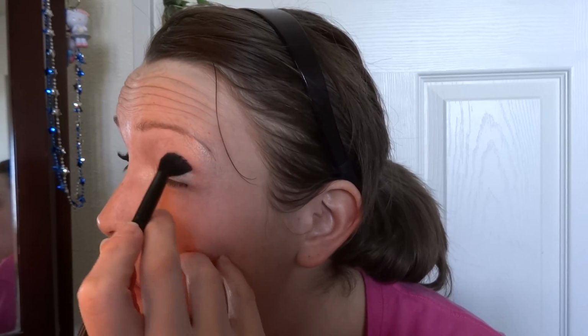And I'm taking it on, there it is, my Studio Basics double-ended brush, and I found this at Ulta, but I'm using the bigger, fluffier side. I'm just going in there. I'm concentrating it right in here, just to build up some definition really quick.